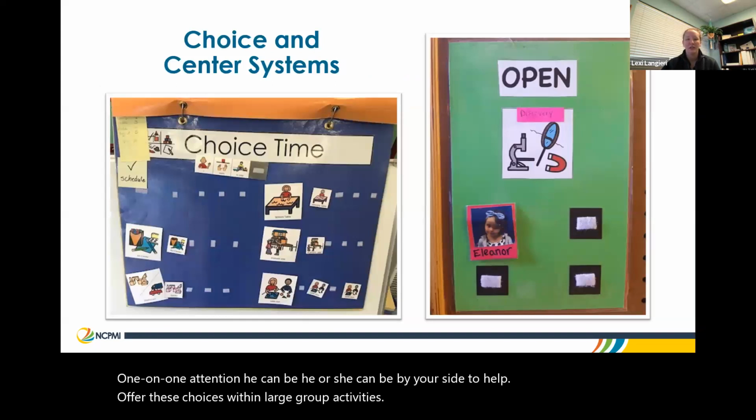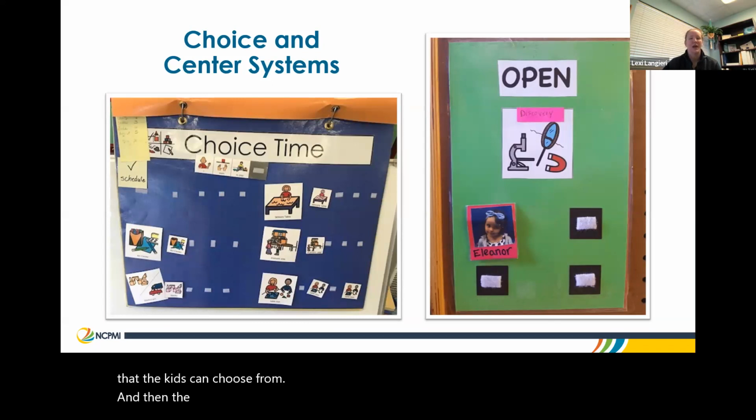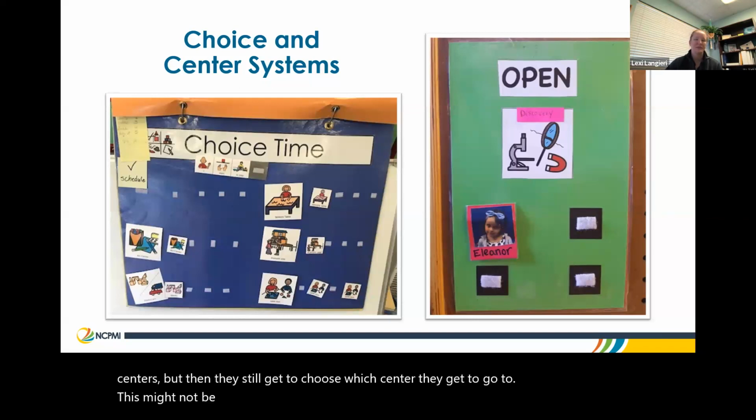At the end of morning meeting, there are different pictures here for choices for center time that the kids can choose from. And then the picture on the right shows that the Open Science Center has 4 children who can participate in that center. And so kids are limited by the number of spots within centers, but then they still get to choose which center they get to go to. This might not be needed in all classrooms. This is simply provided as an example.